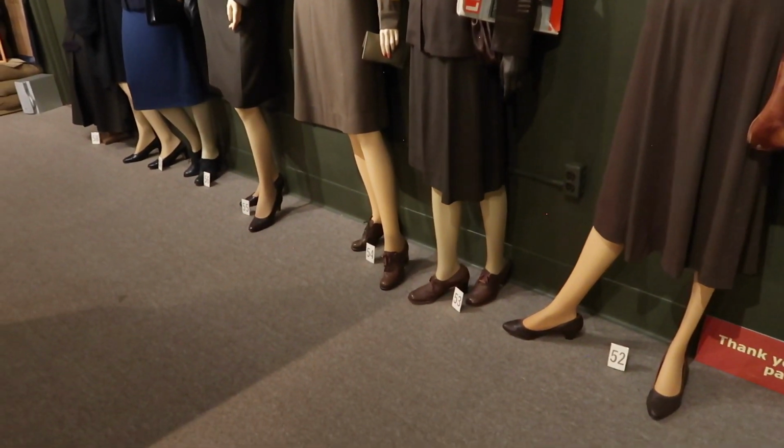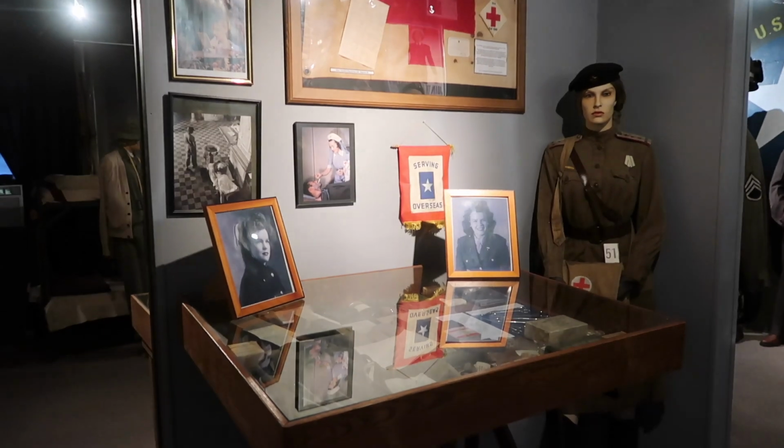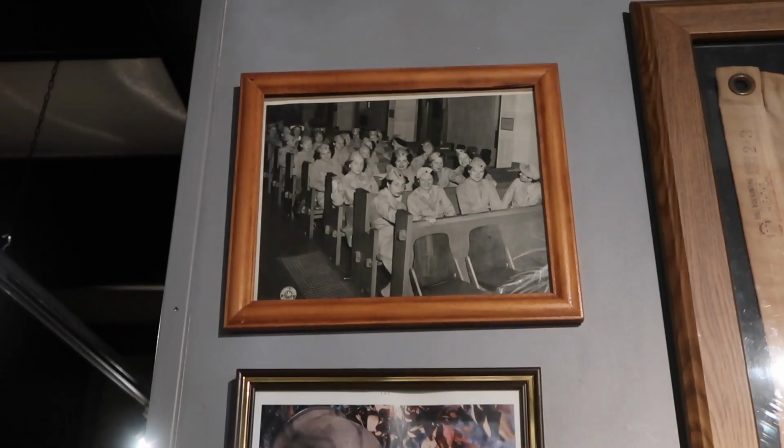62. U.S. Army Nurse Corps. First Lieutenant off-duty dress. Only in USA. To the right is 51. Russian Republic Communist Army. Captain, Medical Officer.